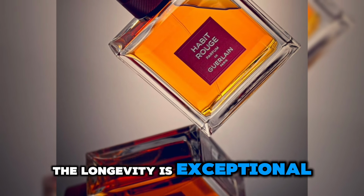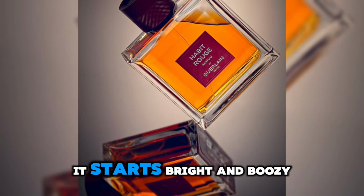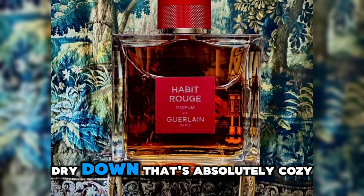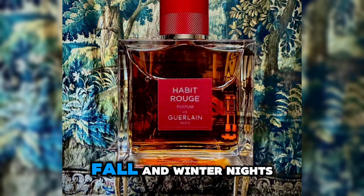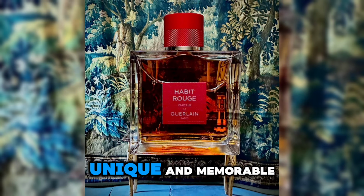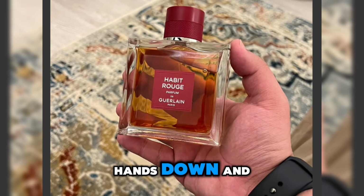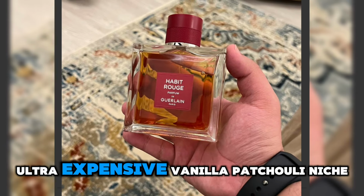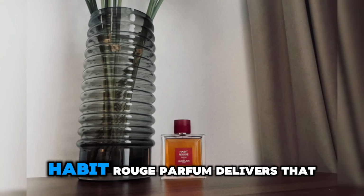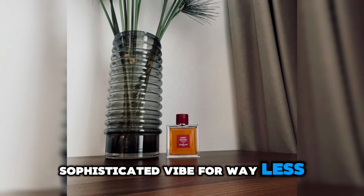The longevity is exceptional, easily 10+ hours, and it evolves beautifully on the skin. It starts bright and boozy, then settles into this warm, vanilla-forward dry down that's absolutely cozy. Fall and winter nights, intimate gatherings, anywhere you want to smell unique and memorable. This is the best of the Habit Rouge flankers, hands down. And if you've ever loved ultra-expensive vanilla patchouli niche fragrances but couldn't justify the price, Habit Rouge Parfum delivers that same classical sophisticated vibe for way less.